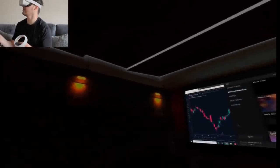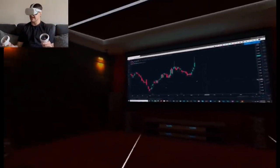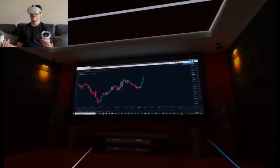Look at this. So now I'm in my own private home theater. Obviously, it's not like 4K graphics or anything, but you actually feel like you are in your own home theater. Look, you have movies right here that you can select from to watch, but check this out. So here, it's like I have a mansion and I'm in my own theater.